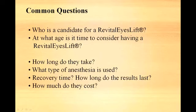Now, everybody wants to know about cost, and let's run down the list real quickly. Lower blepharoplasty, the surgeon's fee is $2,500. Upper blepharoplasty, it's $2,200. Quad is $4,100. Notice there's a savings. Modified brow lift by itself is $4,000. And a Revitalize Lift, which is a combination of all these procedures, is $7,000.